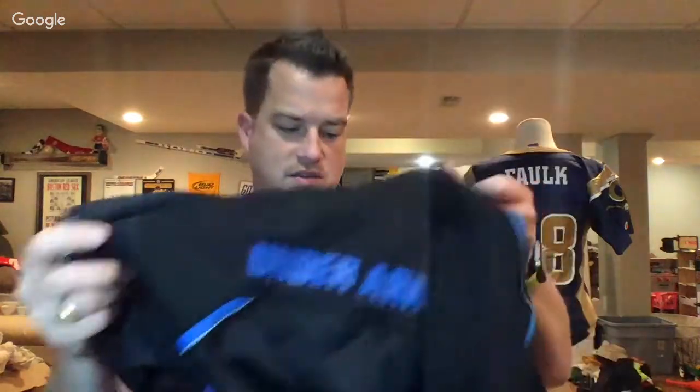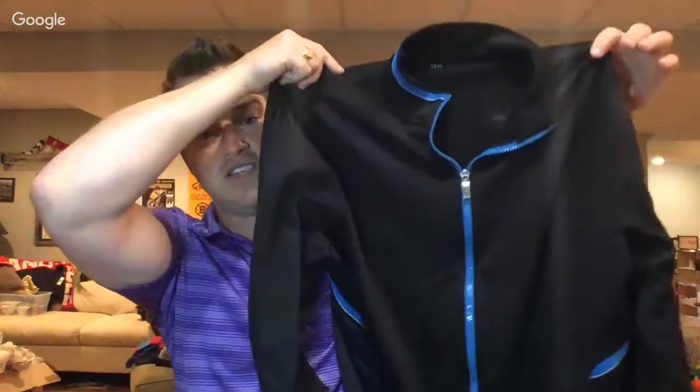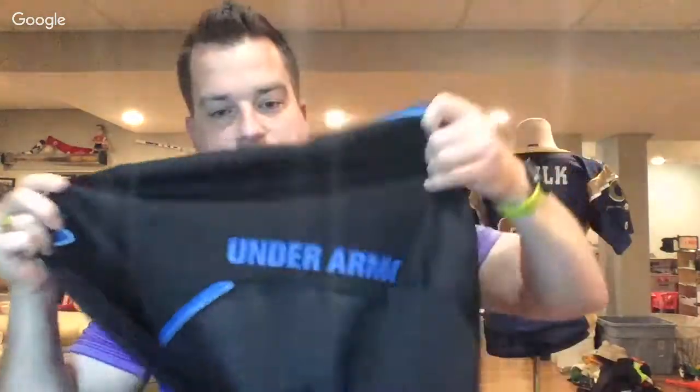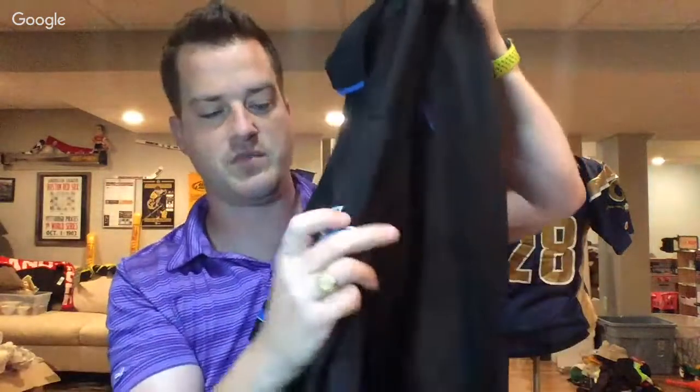All right. Next one, Under Armour. You guys know I love Under Armour. I found a bunch today. This is a full zip. I've never had a full zip before. It's blue in great condition. It is screened on the back, Under Armour, as well as a patch on the arm.